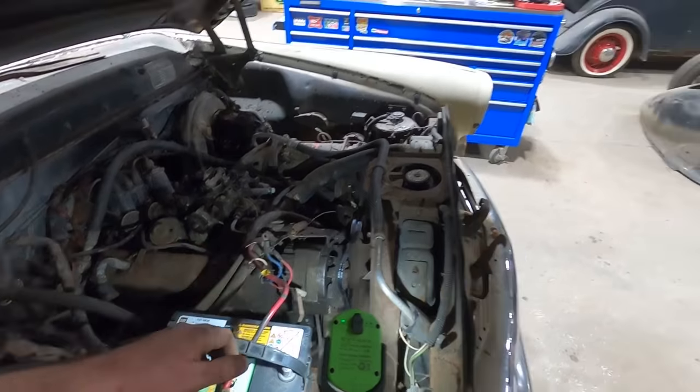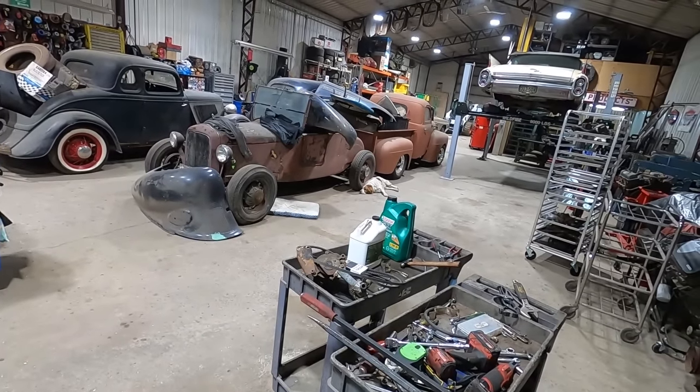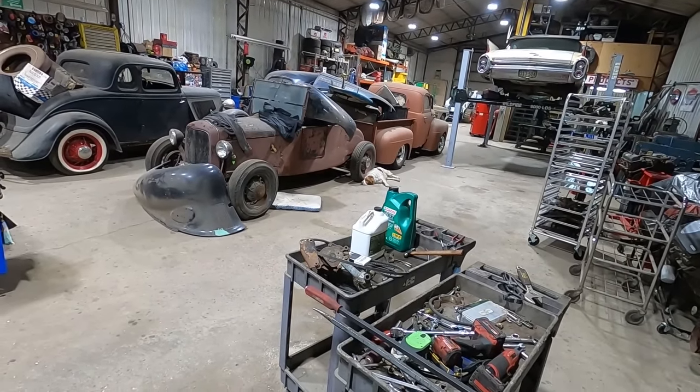It's a nice night, so we're going to go cruise in the Model A coupe. Eh, Duff? Go for a ride in the coupe? Dang right. See you guys tomorrow.